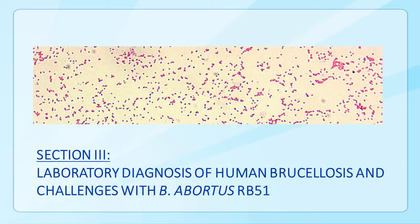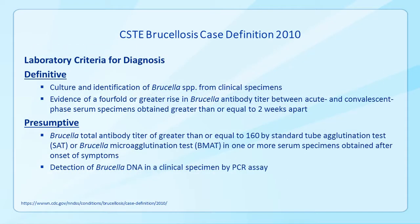So this is the final section, and it's really just a summary of our recommendations for diagnosing routine human brucellosis cases, and then the challenges that we've faced with these human infections with Brucella abortus RB51.